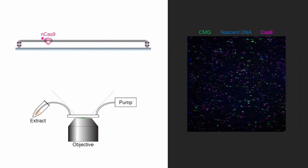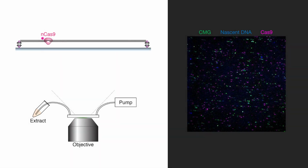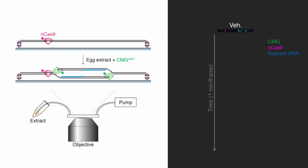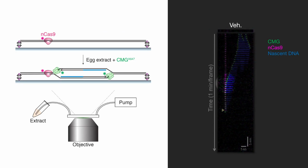He then repeated the experiment in the presence of a Cas9 nicking enzyme that is fluorescently labeled with a different dye, so that we would induce a nick in a particular location that we could actually mark in the microscope. And when he did this, he saw many fields of view where there are many collisions between CMG helicases and these Cas9 nicking enzymes. And when he looks at particular instances of these collision events, he sees that CMG travels towards the Cas9 induced nick.